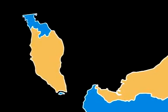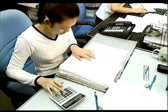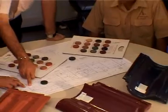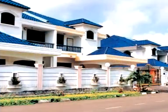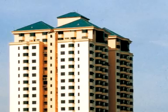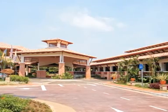To reach out to its customers, GCI has developed a network of distributors and stockists across the nation and the world. Supported by GCI's very own sales force, this group of highly trained professionals ensure that its customers' needs are met. With such commitment, GCI Roof Tiles has a diverse range of clientele, from individual bungalow owners to housing schemes, plus commercial and government projects.